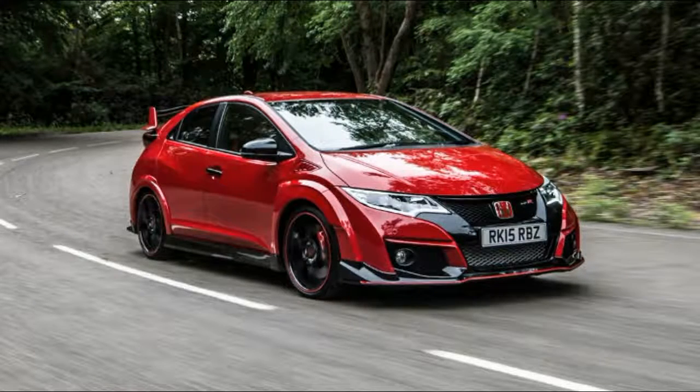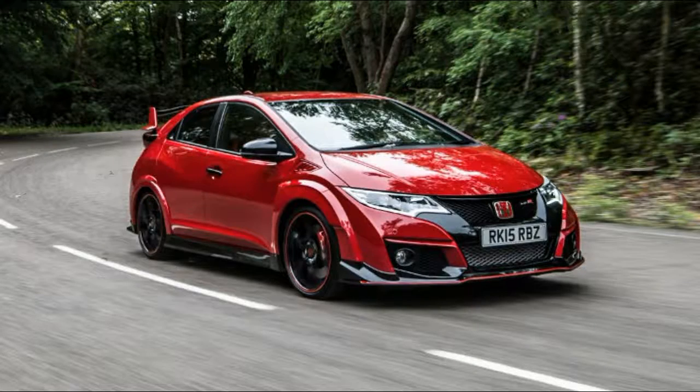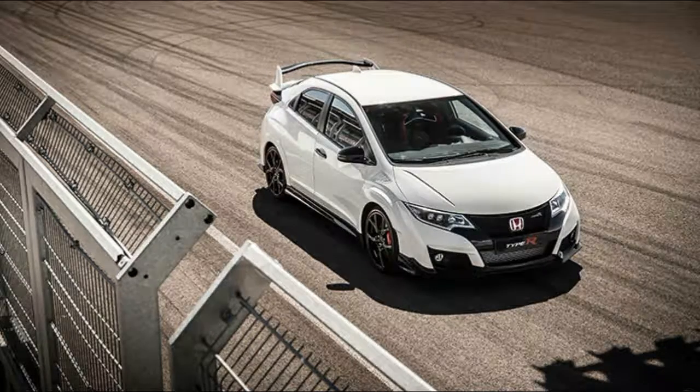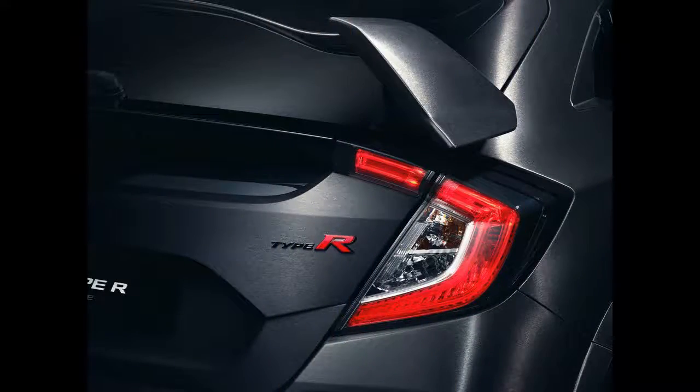It weighs a claimed 1,378 kilograms, which gives it a power-to-weight ratio of 222 bhp per ton. 10% better than a Golf R. It consumes those tightly stacked lower gears. Every gear change in the new 6-speed manual a total delight. So precise, so tight, so slick. If everybody had a manual gearbox like this, there'd be no call for double clutch gearboxes.